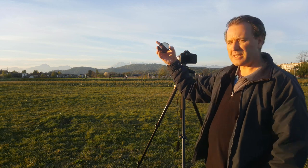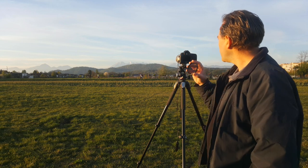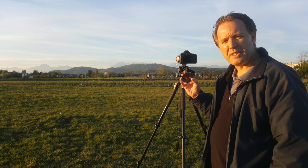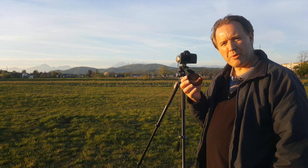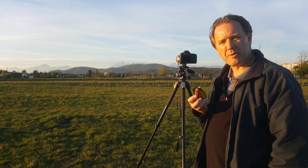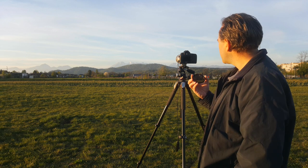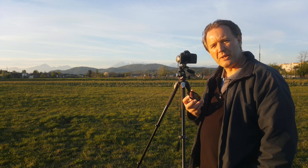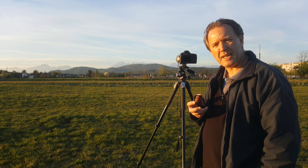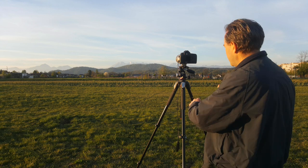Now, because there's some nice side lighting, the sun's going down on the side, and also, of course, the mountains are quite far in the distance and there's a little bit of haze, I'm going to put a polarizing filter on. Now the polarizer, obviously when there's side lighting, works really well because it darkens the sky and really brings out the definition in the clouds. But the polarizer also helps to cut through the haze and give you a sharper, cleaner picture. So I'm going to put that on now.